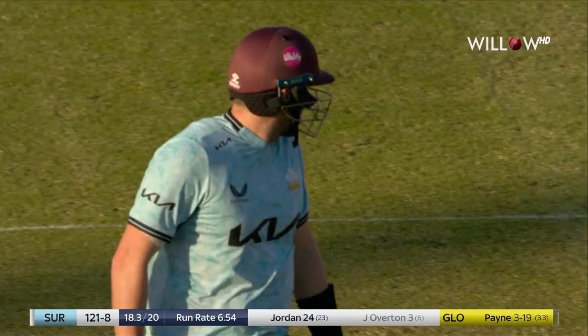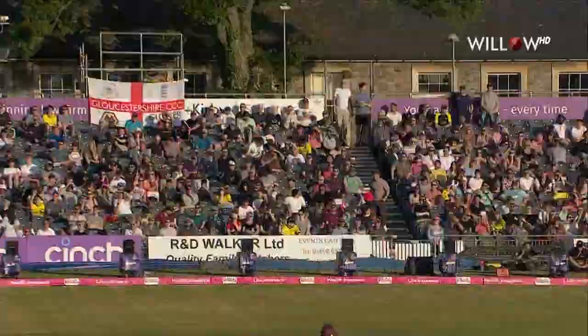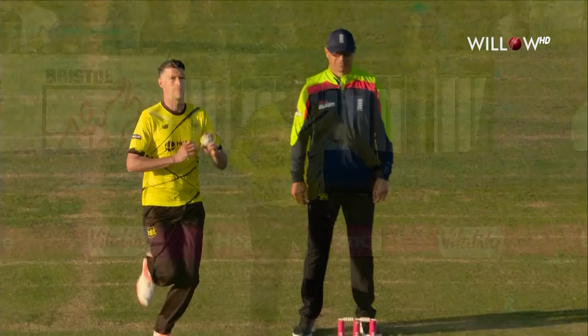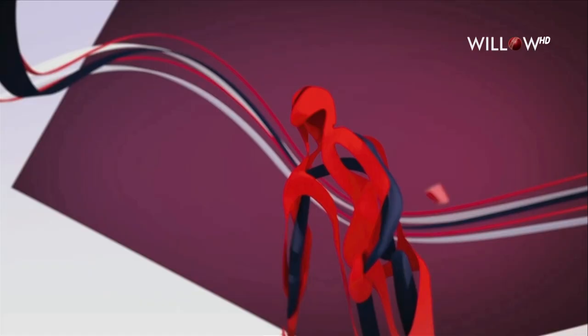Clever bowler, David Payne. In these conditions, he's too good not to exploit them. And he's doing exactly what he does really well. Gets his fingers round the ball, cutter, and he can get no pace off the surface, and another pretty straightforward catch in the deep for Tom Smith. Can't quite get away, Surrey. Jamie Overton comes and goes, 3 from 6, 121 for 8.